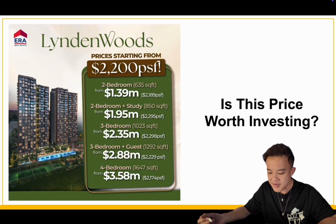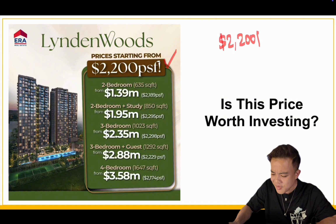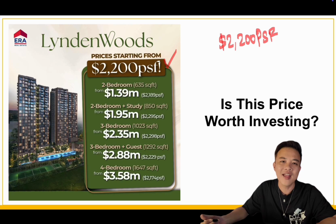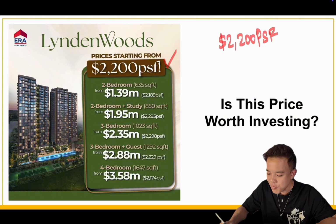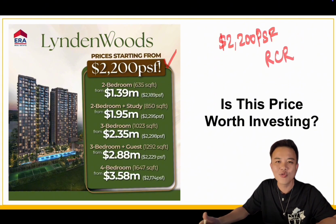So looking at the price, the developer has already quoted that they are going to start from $2,200 per square foot. I was like, wow, why sell so cheap? Landed property is already comfortably transacting at $2,200, $2,300 per square foot. That's OCR. But this property is RCR, why do they have to sell so cheap?